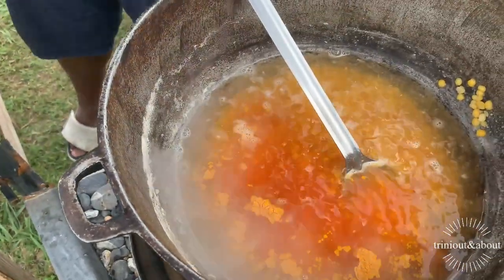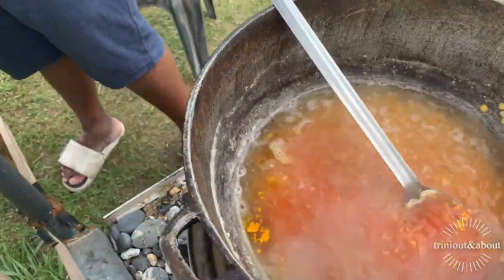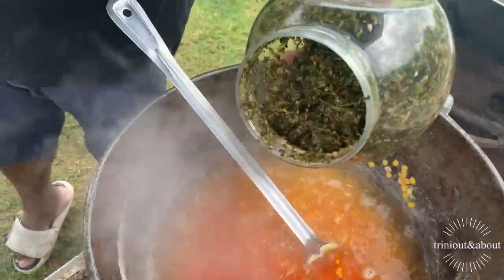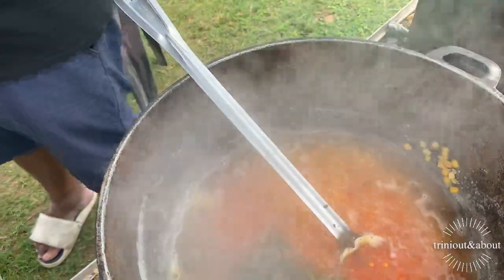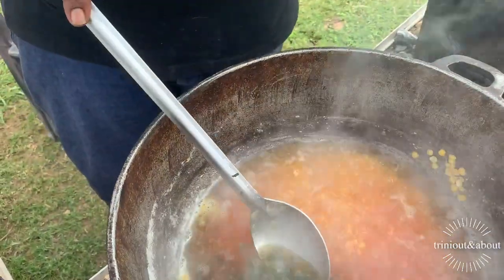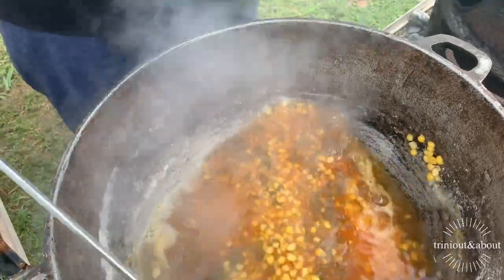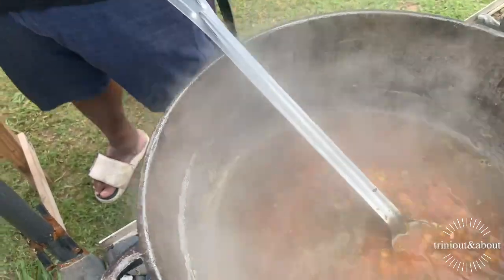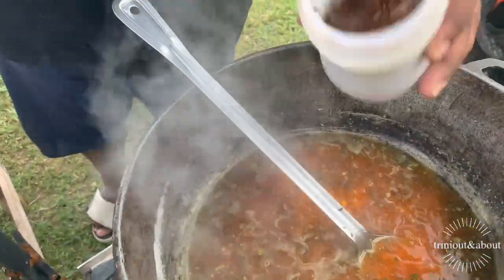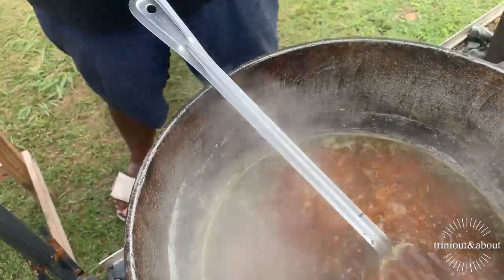And then I'll add Maggi. Some ground seasoning. This is why I pay my Dhal, eh? Go on, it's too much. Hold up there. Leave it down, man. Try some ground jira. I just show some ground jira. Ground jira gives the Dhal a nice kind of black effect.